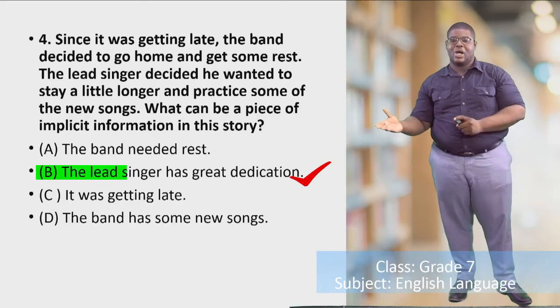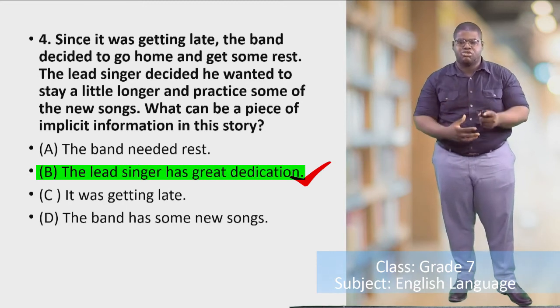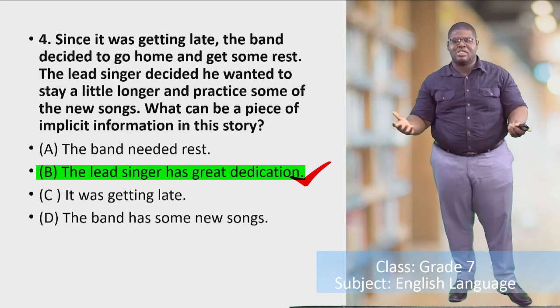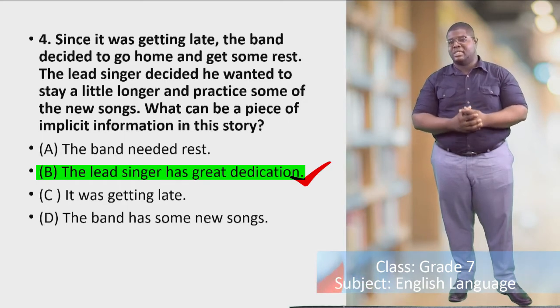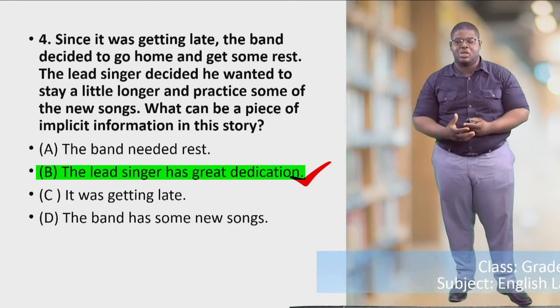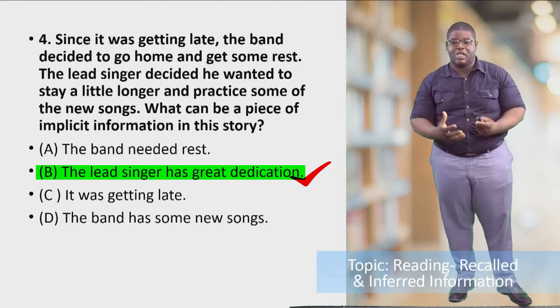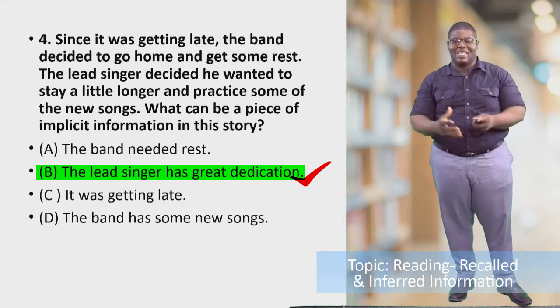The lead singer has great dedication. We can imply that through what's happened, because what? It's getting late. Everybody wants to go home and get some rest, so we know that they're tired. But what happened? The lead singer decided, you know what? I want to stay a little longer to practice some of the new songs. So we get to say the lead singer wants everything to be perfect. He wants the band to be perfect. He wants their performance to be flawless.